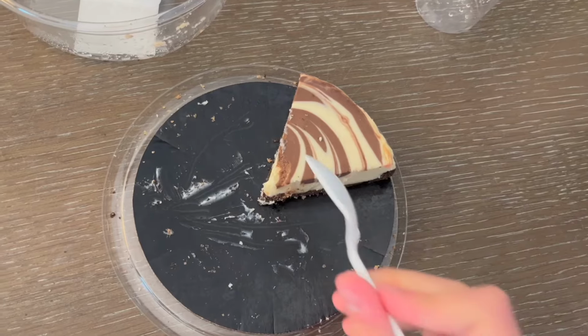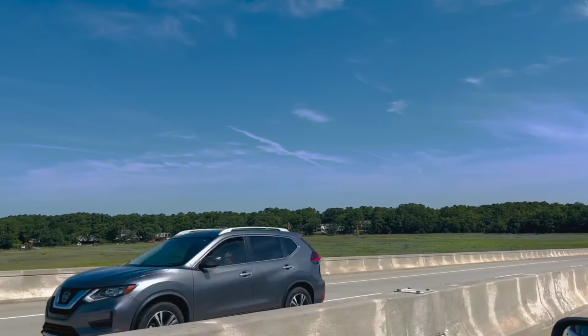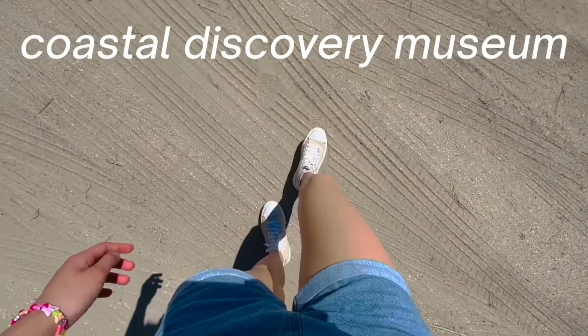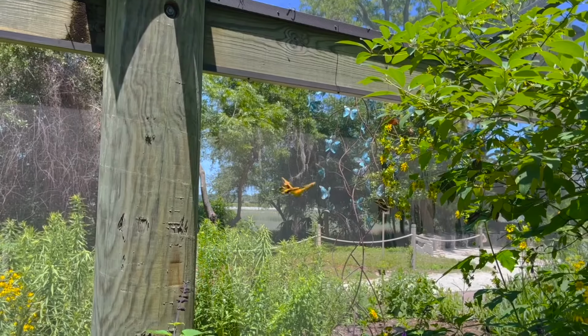To start off the first day of our vacation, I enjoyed a nice slice of cheesecake from the local Walmart. Trust me, the food gets much better from this point on. Our first activity was located at the Coastal Discovery Museum. We toured exhibits, learned about the history of this land, and even saw a few critters.